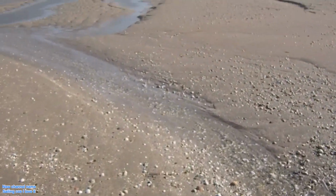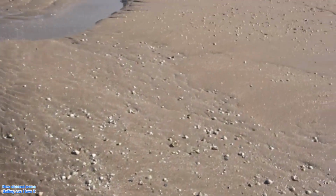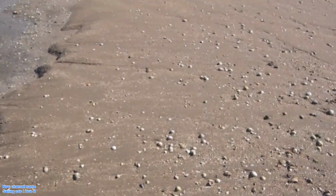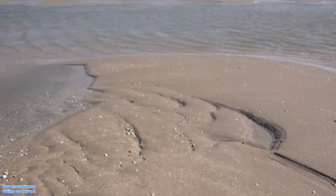I'm extremely sorry about the wind noise that's about today, but it's blowing its socks off. It's not meant to be. It's another one of them days there's meant to be around 20 knots, but instead it's pushing 40.